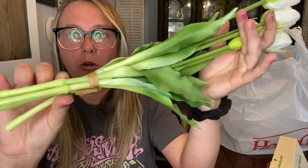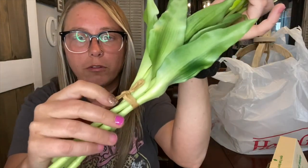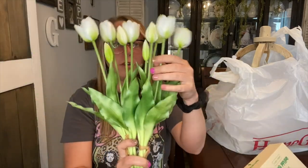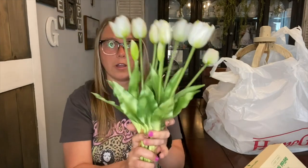But I love these. As you guys can see, there's ones that are fully closed, halfway closed, all the way open, partially open. It's like the different stages of them. And they are so pretty. They are tied up in this little bundle, but you can untie them. And these will look really pretty moved around in a pretty picture or a vase.